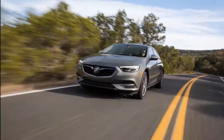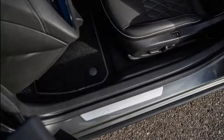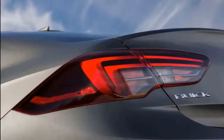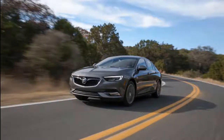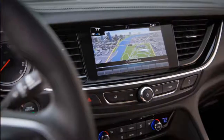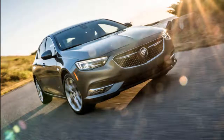The 2019 Regal Sportback is offered in 4 trims: Base, Preferred, Preferred 2, and Essence. Base models start at $25,995 and include cloth upholstery, manual seats, power windows and doors, air conditioning, keyless ignition, folding seats, and 17-inch wheels. OnStar with 4G LTE hotspot and emergency assistance, USB, and a 7.0-inch touchscreen with Apple CarPlay and Android Auto compatibility are also standard at the entry level.